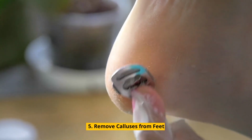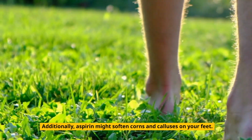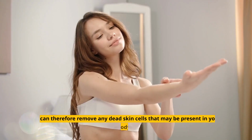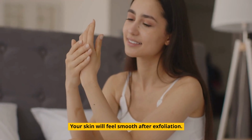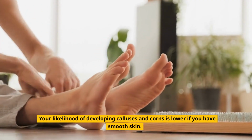5. Remove calluses from feet. Additionally, aspirin might soften corns and calluses on your feet. Aspirin can act as an exfoliant. It can therefore remove any dead skin cells that may be present in your body. Your skin will feel smooth after exfoliation. Your likelihood of developing calluses and corns is lower if you have smooth skin.